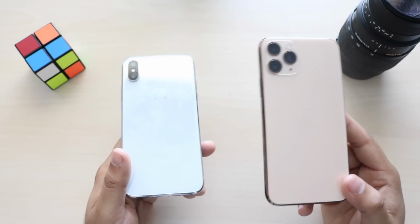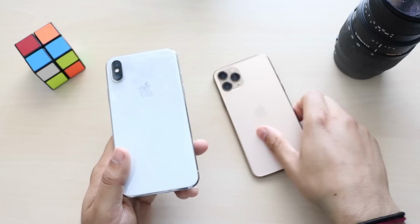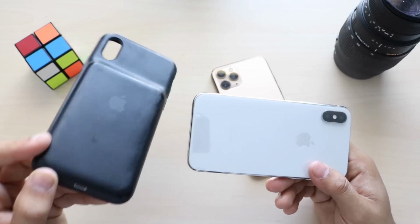It's literally a camera upgrade with a bigger battery, but you can always get that smart battery case. That's the one I've been using. It's literally one of the best things I've ever bought.